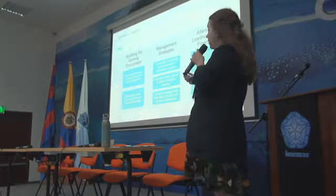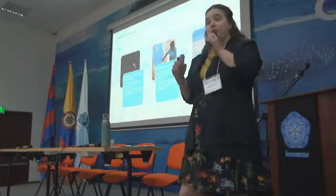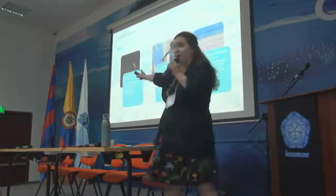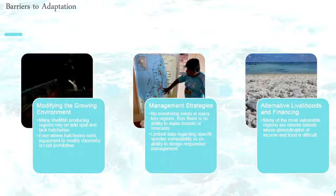So these are some of the adaptation techniques. But there are significant challenges and barriers to these techniques. So the first one, the picture there is from Thailand. That's a clam farmer who works in the middle of the night when the low tide was, when I was there, and he hand dredges the mud flats, right?